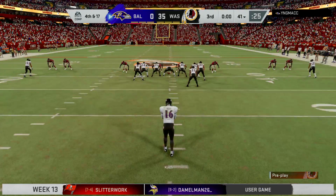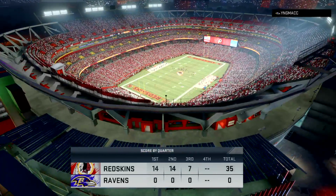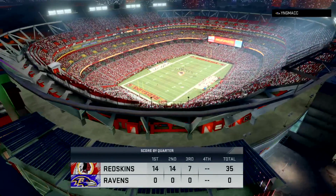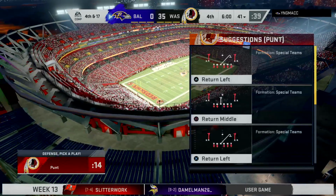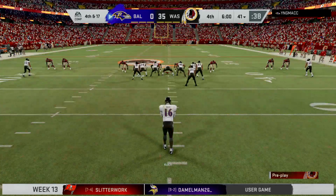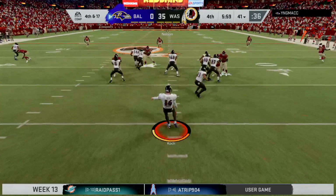Here's Sam Cook now. He's been one of their few bright spots so far. Back now at FedEx Field, and this is a blowout so far as we get set for the 4th quarter. A very one-sided affair. Here's Sam Cook now. He's been terrific so far.